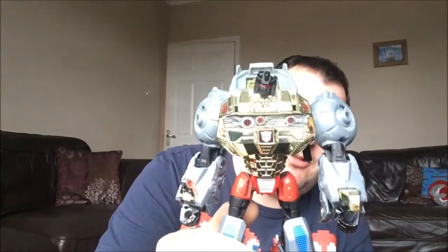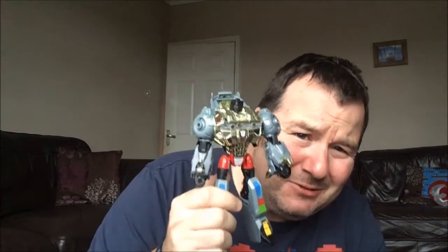Also at the car boot sale, I found Generations Grimlock, which is absolute toss. I've seen people going on about how good this thing is, and I really don't see it. I think it's hollow. I think it feels cheap. It feels like it's a copy, but I know that it's a genuine one. I really don't like this. As Dinobots go, I've come across a lot better, and this thing, no, not good.